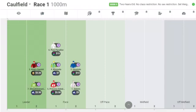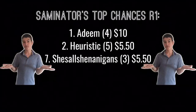Now, how I've attacked this race is I basically look for the horse that jumps out the best, which I'm not that great at doing, but I've landed on 3 chances that I like, and that's Adeem, Heuristic, and also Shesallshenanigans, as you can see on the screen now.